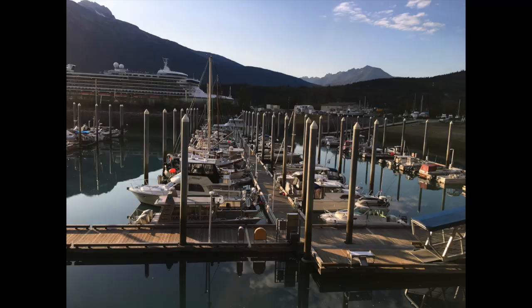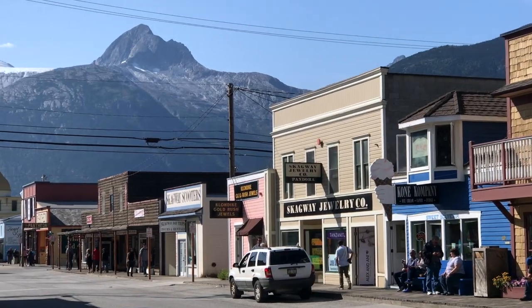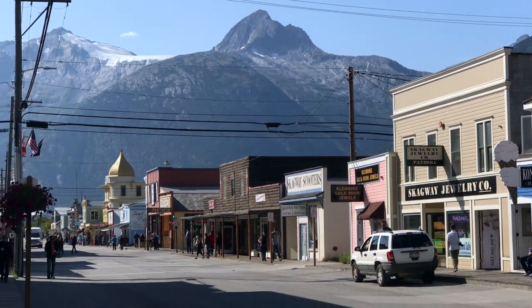Skagway, by far my favorite city. I loved it. I loved watching the cruise ships come in. We were at Pollen Creek. Bedroom window opened up to the harbor there, and we could watch the cruise ships come in, and then we could watch them go out. The town itself was so quaint, and the people so friendly. Yep. I just really liked Skagway. I did too. Just the atmosphere was nice there.